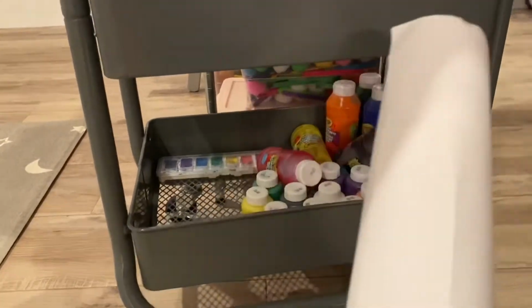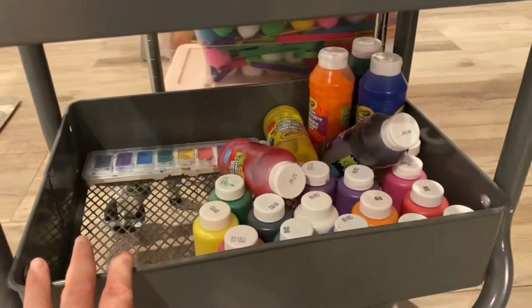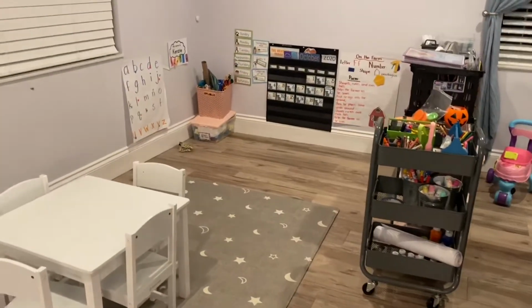Here I have some chart paper that we use to put down on the table, or I'll roll it out, whatever I need it for. And we have paints down here, watercolors and our washable paints. So yeah, that was our little learning area.